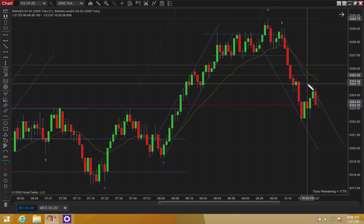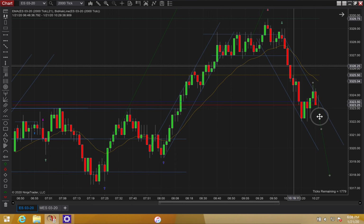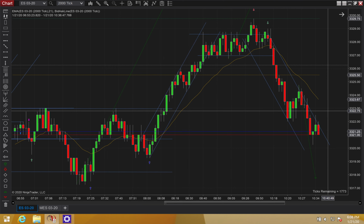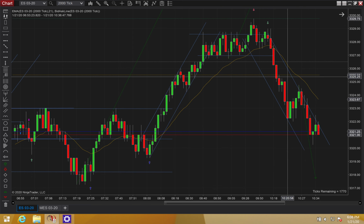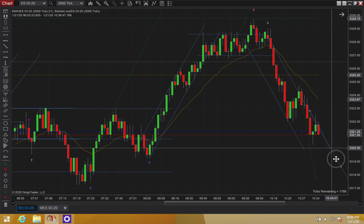Next thing I'm doing is going to measure this leg right there as leg 1, and then check out this area, see how close to that we get. Swing high happened right here, so this is a higher low, inside bar higher low. I don't even trade the higher low right now, so I'm not concerned with that.